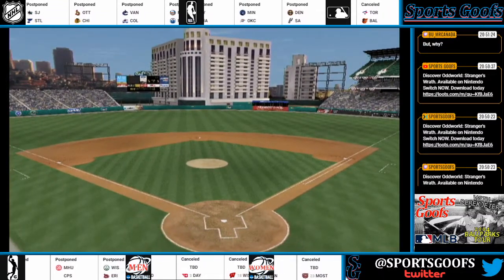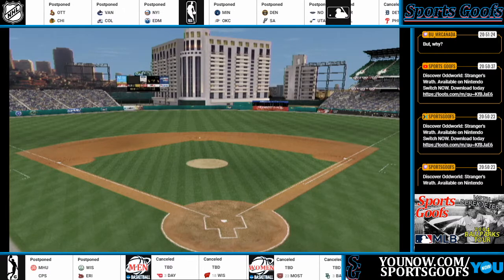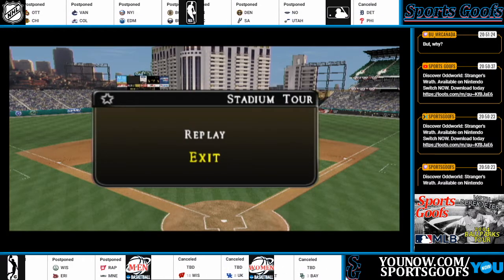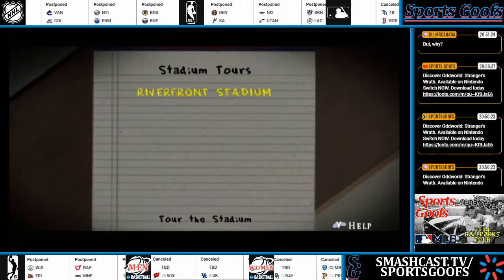Anything else? Yeah, I don't think your draft is picking up good. It's just like, let's just put an apartment complex in center field. Yes. All right, that's. Let's see what's next. I thought they would have something more.